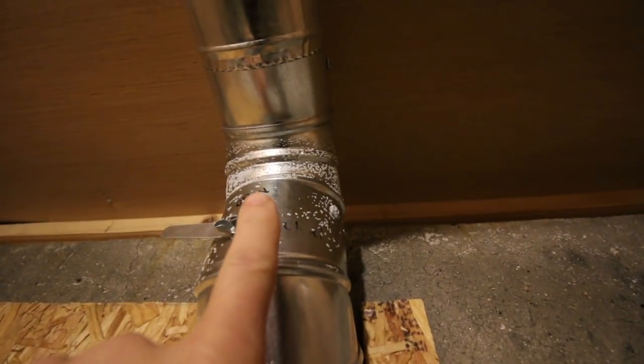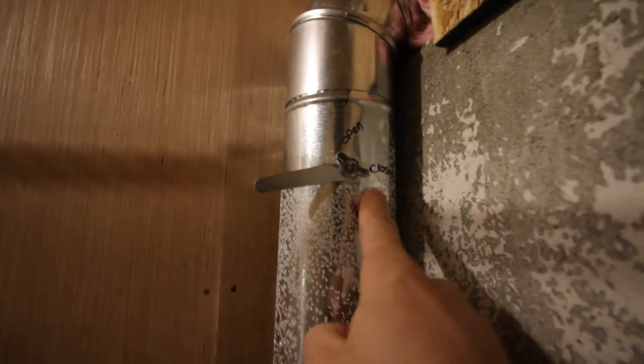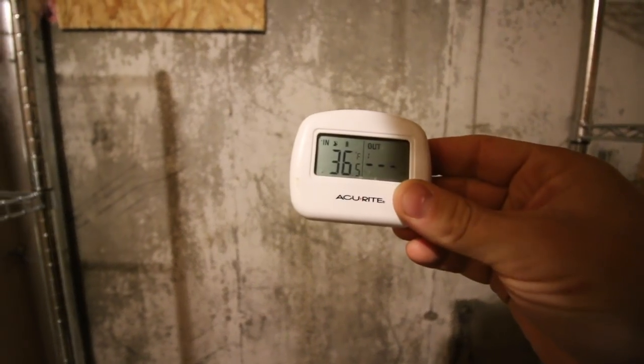So both of our vents, the exhaust is closed, and the intake is closed. And it's cold in here. It is 36. Awesome. The other day with the vents open, it was 20 degrees out and it was 39 in here. I was excited with that.